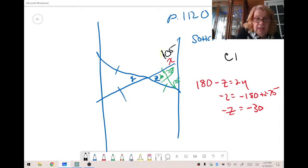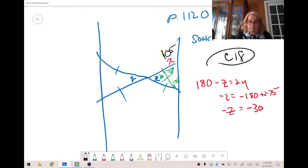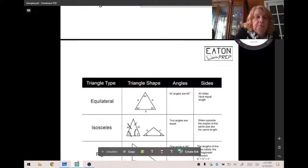So if you see 18, just let me know that. Oh, thanks. Okay, back to the packet.